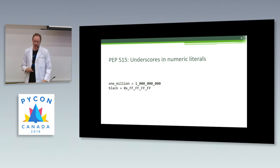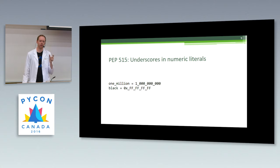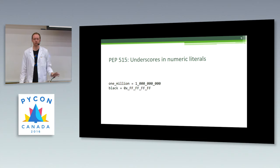PEP 515. This is one of these small tweaks that you see happen in Python on occasion that are really nice, and you didn't realize how much you wished you had it. Basically, you can now use underscores in numeric literals. This allows you to easily format your numeric literals to make them easy to read. Anytime I put more than six zeros in a row, I had to start counting the zeros to make sure I got it right. With this, I don't have to, because now I can put an underscore between every triple of zeros and very easily tell that that's a million versus a billion or something else.